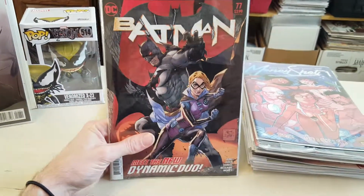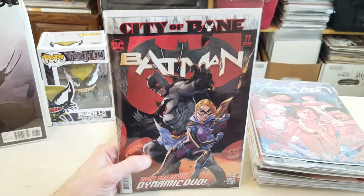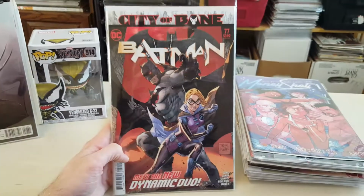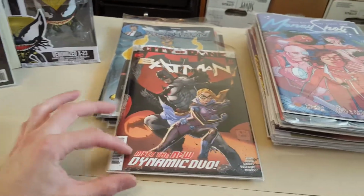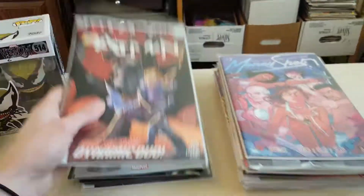In my last take of this, I went on a little rant about second printings and third printings and fourth printings, and how I hate the way Marvel's doing it. I miss the way they used to do it, where they'd just change the color of the background, or like the Marvel Now normally had a red border, and if it was second print it had a blue border. And sure enough, I came across one of these.